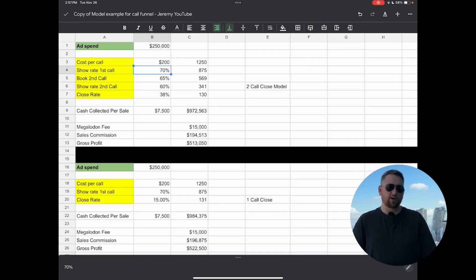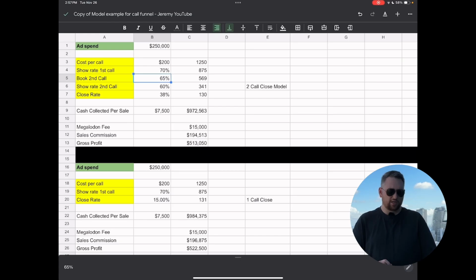In the 2-call close model, I assume that you had 65% of people book a second call, meaning out of everybody that showed up, you had 65% that said, yeah, I'd like to know more and I'm interested to get on that second call. 65%. Again, generally a very well-performing statistic on a 2-call close model. I then put that you average a 60% show rate on that second call, and I put that you averaged a 38% close rate in your second call, 2-call close model.